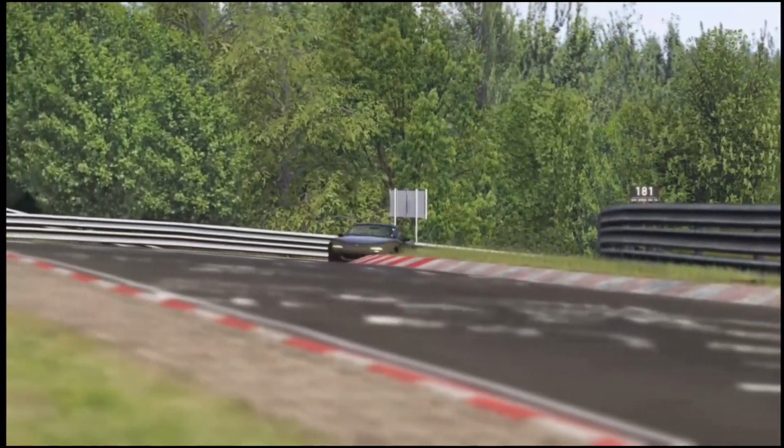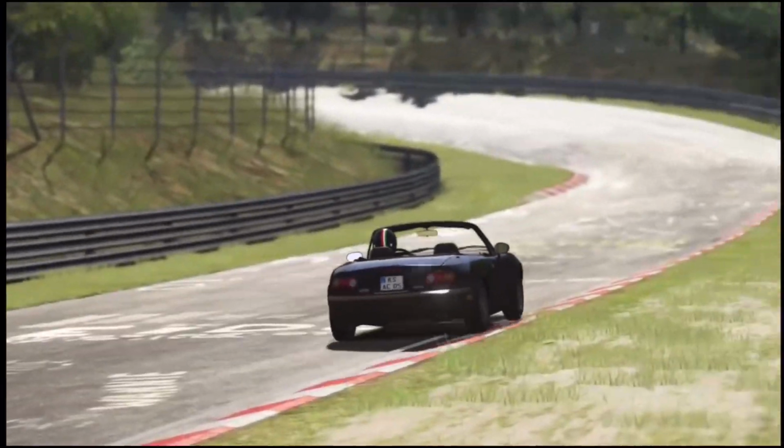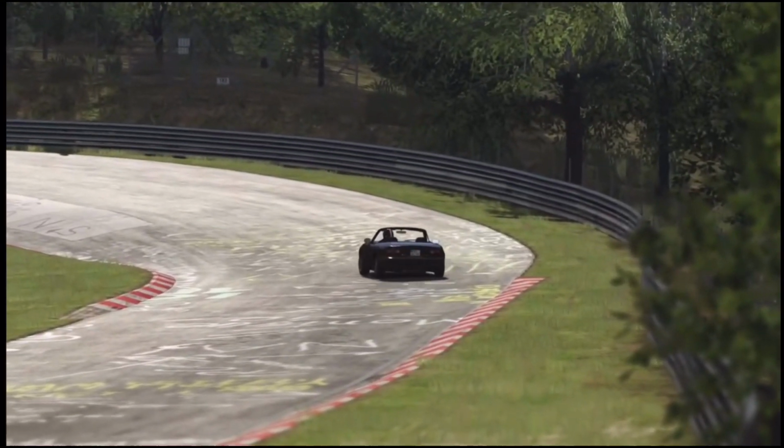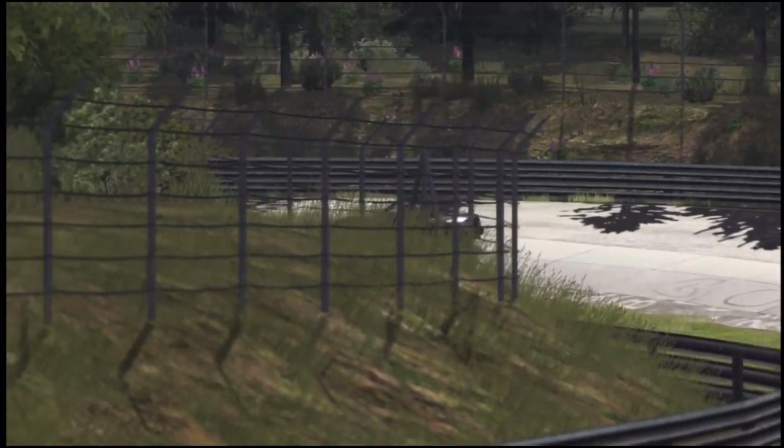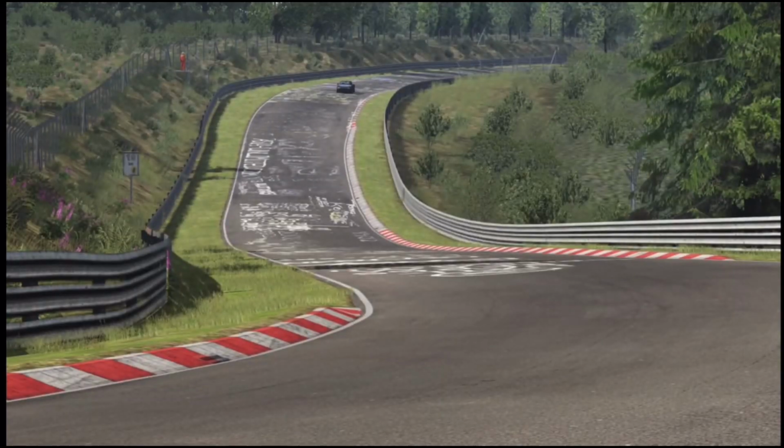Coming up to the, well, what is universally known as the worst corner of the circuit, the second carousel. Hate this corner, don't like it, wasn't really happy with the entry or anything. I was pretty much on the top of the carousel the whole time, and yeah, really wasn't happy at all.